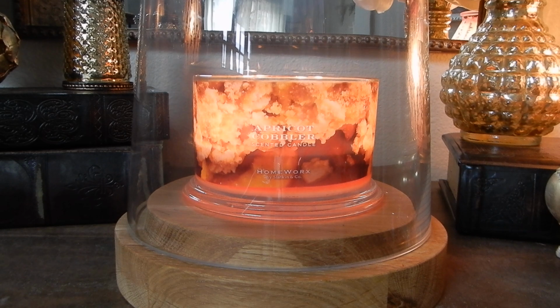All right, so your notes on this one are juicy apricot, pie crust, clover honey, brown sugar, and vanilla cream.